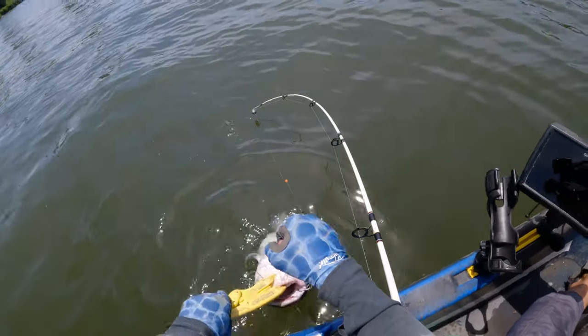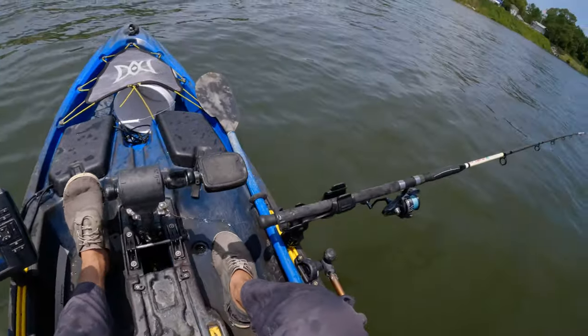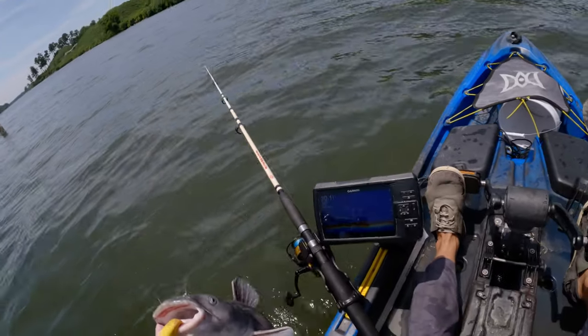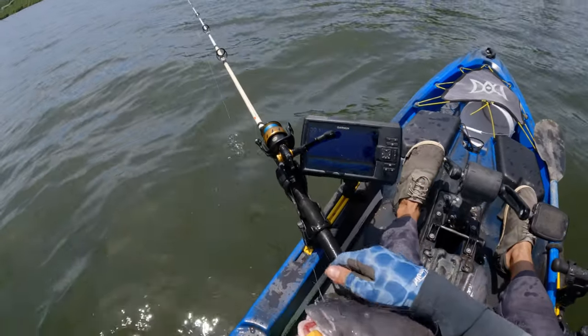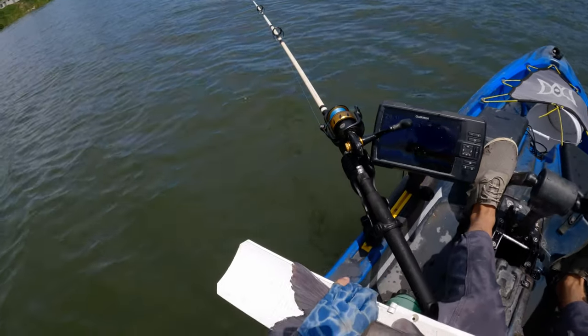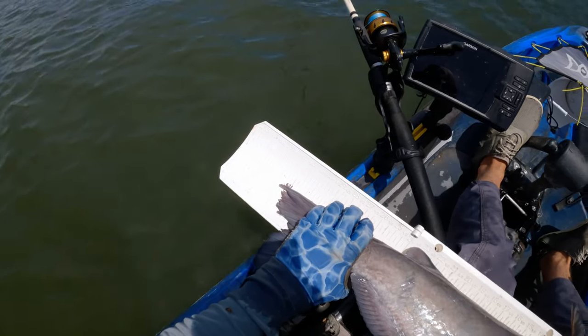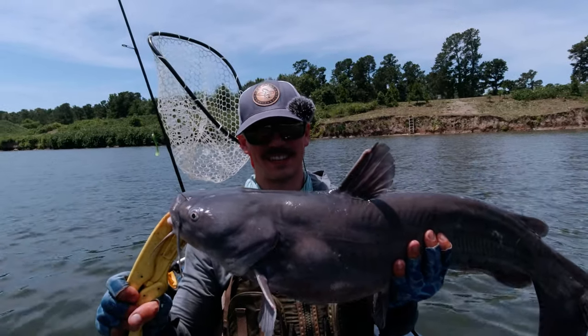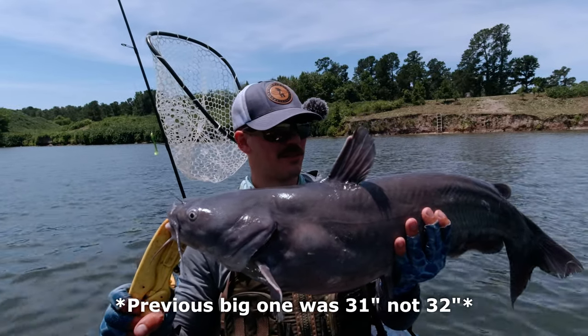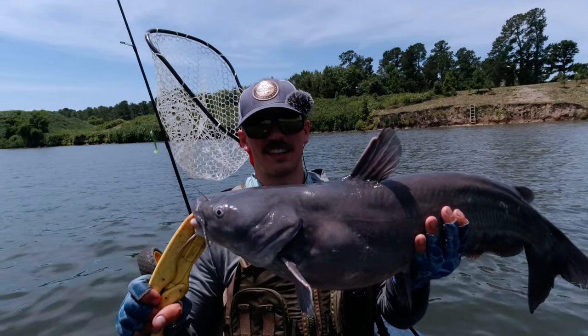Come here. There we go. Finally. Nice fish. Just at 32 again, but this one definitely looks bigger. So this is my second 32, my third decent catfish in the last like 10 minutes.